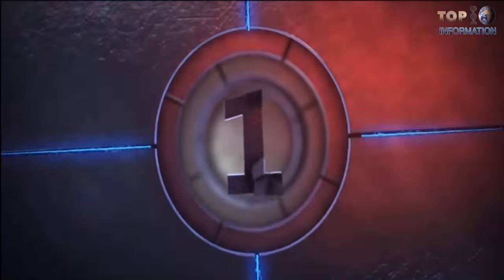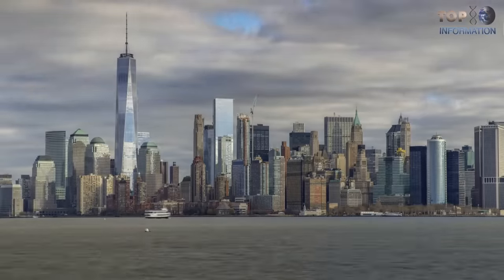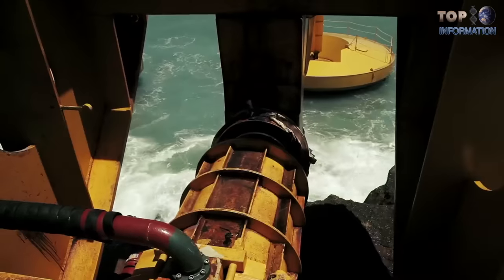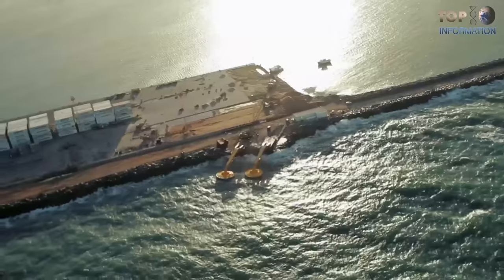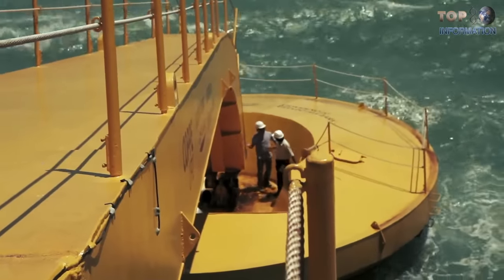Number one, Wave Power Station. We are living in the 21st century, where pollution is going to destroy our lives. For a healthy planet, this massive floating machine, known as Wave Power Station, produces approximately 87 gigawatts of energy. That is 17% of the total installed capacity of Brazil.